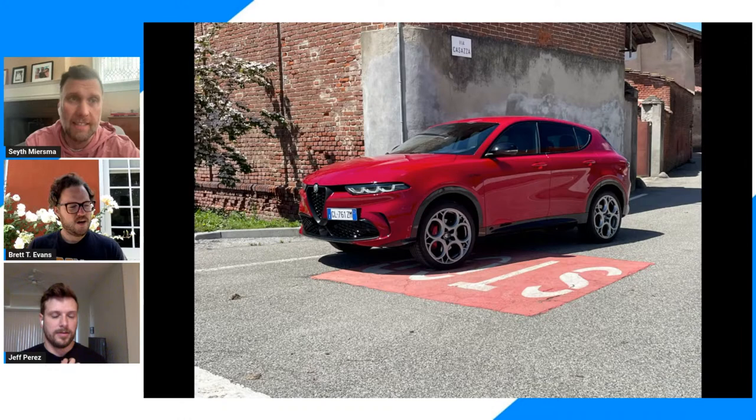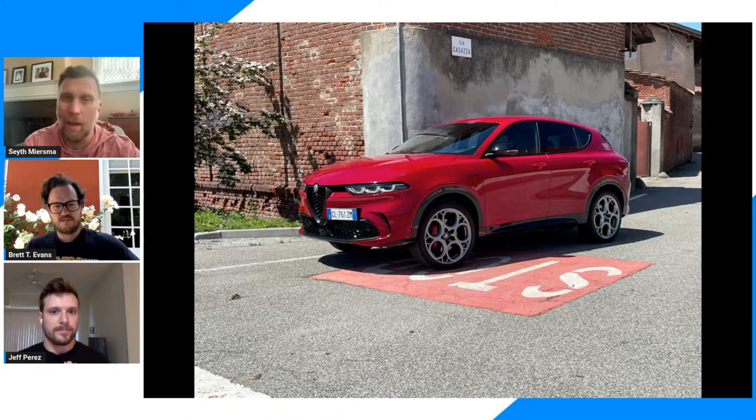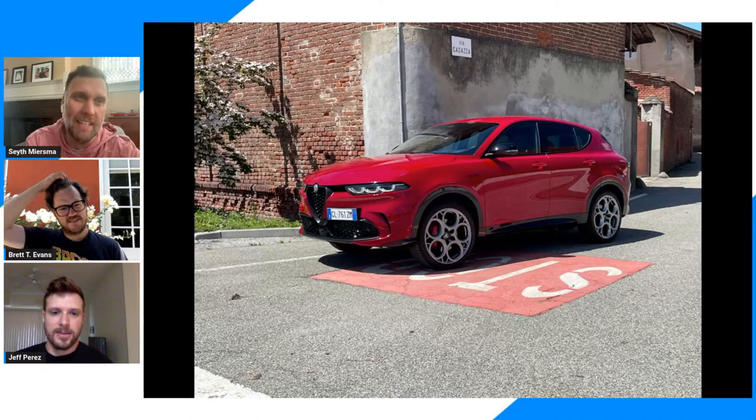Real quick, telephone dial wheels. I mean, you're just killing me. Oh yeah. When I see those wheels on any Alfa, I am at least 80% in on it. Right. Like everything else, it looks great.